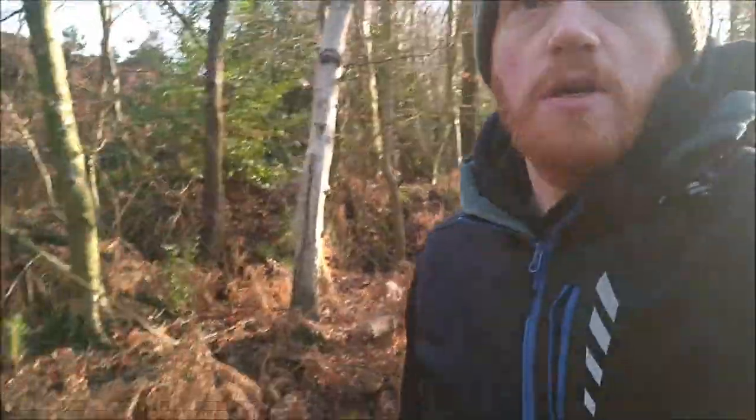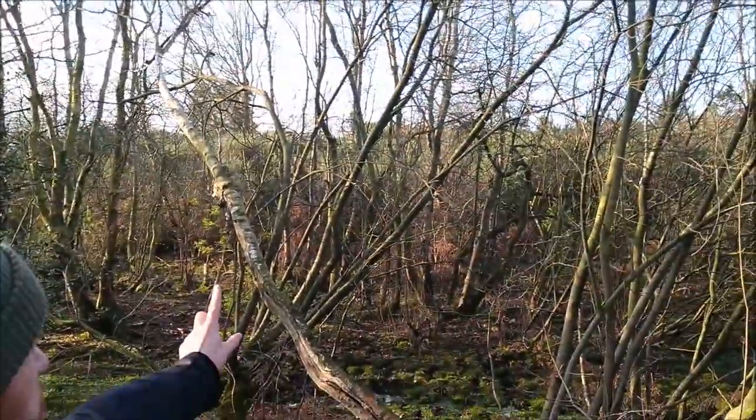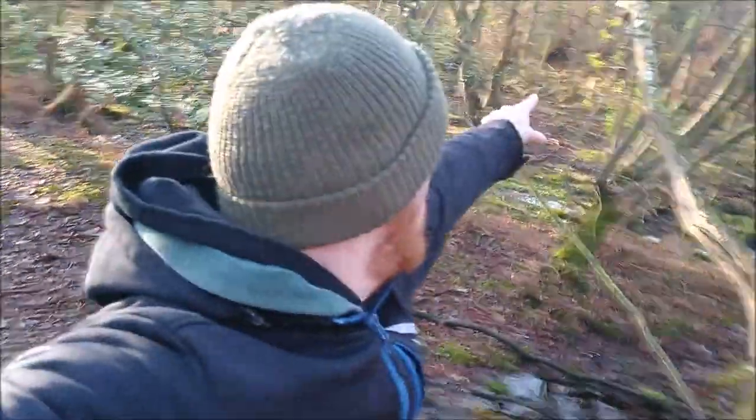Here I am. This is the same little bit of woodland that I used for my game stew video and my Levu setup video. Got a booty on the way in. Lovely. Obviously last time I was here it was more late autumn. There was a lot more cover. Footpath is literally, you can see the green through the trees.